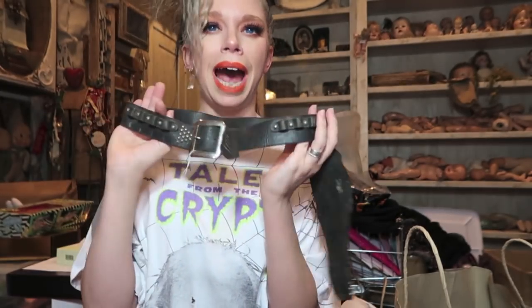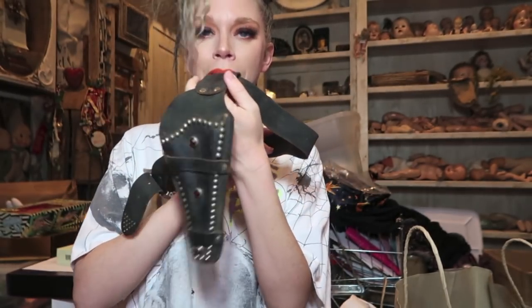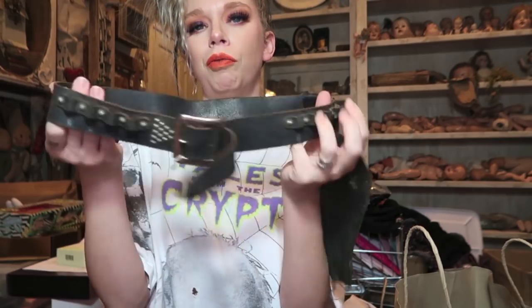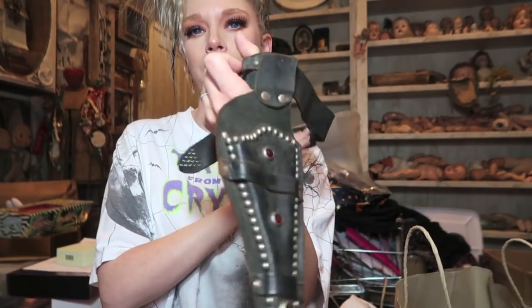I always like to add funky accessories that don't make any sense, so I thought this would be one of those funky accessories, and you can wear just the belt by itself, which is also pretty cool if you don't want to wear it with the holster. Let's open this teeny tiny little baggie first and find out what's inside.